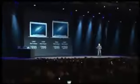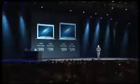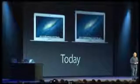The MacBook Air comes in 11-inch and 13-inch sizes, and the value is even greater than before. The 11-inch starts at $999 with 128 gigabytes. That's twice the storage at the same price as before. And the 13-inch with 128 gigs starts at $1099. That's $100 less expensive than before. And these new MacBook Airs start shipping today.